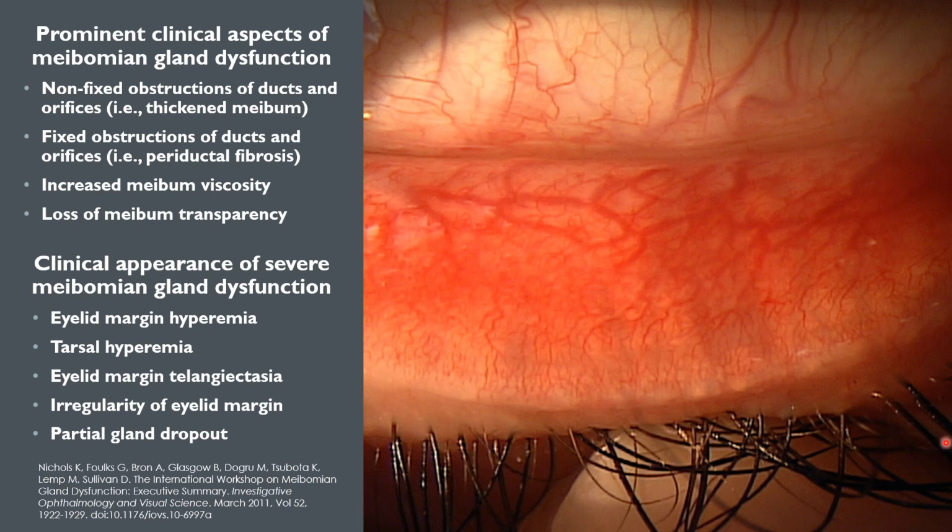So here it is, still talking about meibomian gland dysfunction. And I put these slides up here, doctors, because as simple as it sounds, some of us, all of us, I mean, I ain't perfect, everybody has things that happen. Sometimes it's staring you right in the face and you don't know what you're looking at.